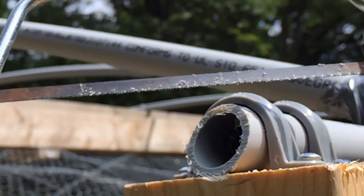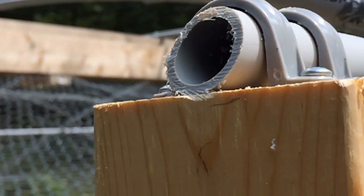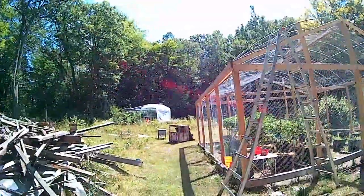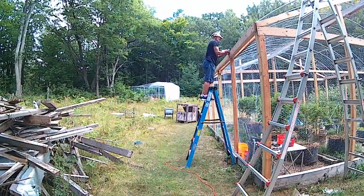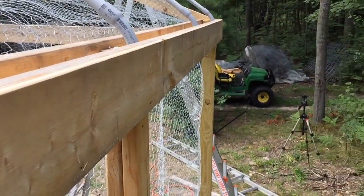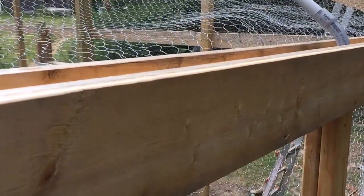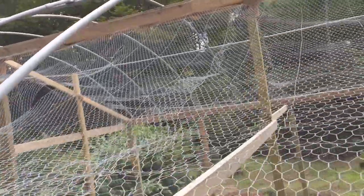PVC pipe saw, cut that off at an angle. I'll sand that off, smooth that off. I'm going to route this edge here, and that should make it nice. Looking really smooth. Nice quarter round on that all the way down. I will come back here with a piece of sandpaper and probably go across this. There's a couple rough edges, but it won't take much. That looks good. I'll finish up the rest of this rail and then go around the back and do the other side.